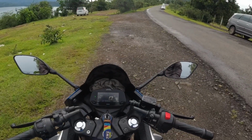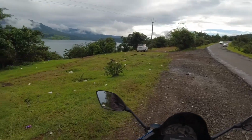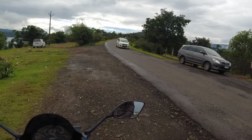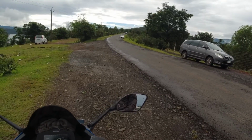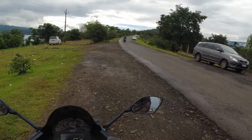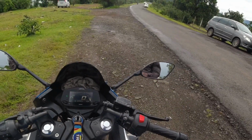So guys, till now you might have found, and I have covered, that some bad patches are there on this road, but going ahead the road is better than before. We might still get some bad patches, but those are very few. And after that I'll show you one bridge. After that bridge the road is totally good. So let's continue.